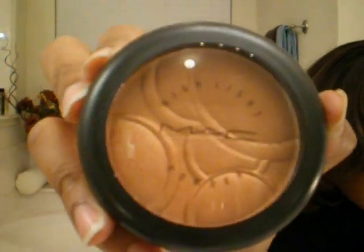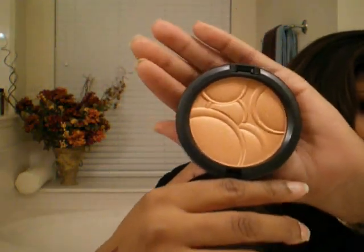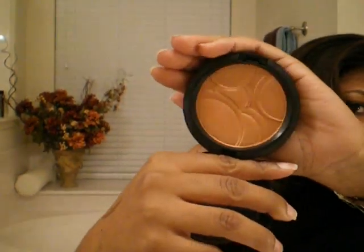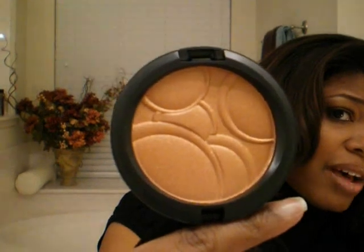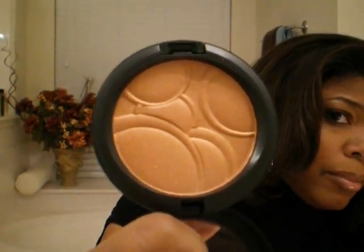This is an old highlighting powder, and I just love the way, look at how this looks in the pan. Can y'all see that? It just like has a sheen and a sparkle to it. So why haven't I used it? I don't know. I have no clue. I need to use it. Right? So far it gets no love, and I've had this for a long time.